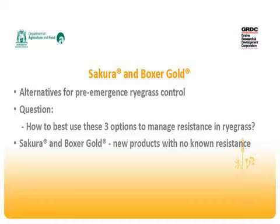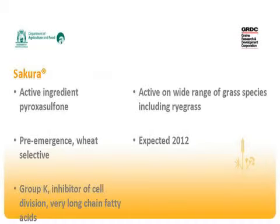So our research question that we're posing is how to best use these three herbicide options to manage resistance issues in annual ryegrass. Given we have this great situation where we've got two new products that have been introduced, and both of which have no known resistance currently in ryegrass populations. So specifically, as I mentioned, we have an ARC linkage grant funded to look at Sakura, of which the active ingredient is pyroxasulfone. And we're investigating the potential specifically for this active ingredient for whether or not ryegrass populations can evolve resistance.